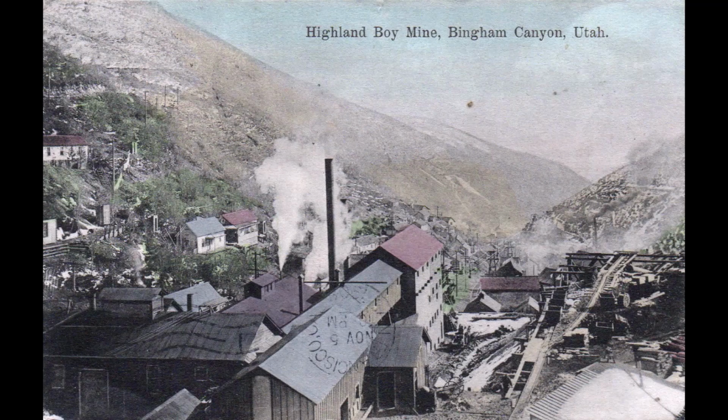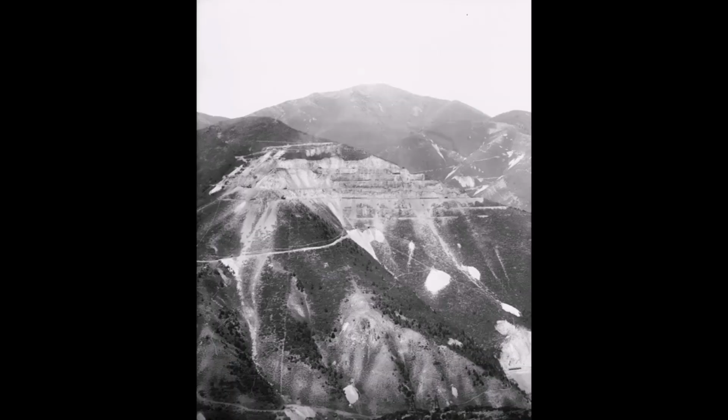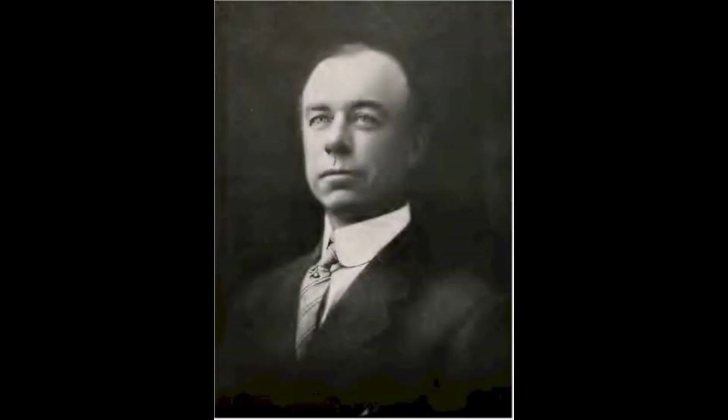Boston Consolidated was a Samuel Newhouse enterprise, organized November 1898 after selling his interest in the Highland Boy mines. Now that was to Rockefeller's Standard Oil Company. With profits from that sale, Newhouse would purchase 51 mining claims covering 378 acres of now patented ground. This would be high on the mountaintop above Jacklin's and Gimbel's Utah Copper.